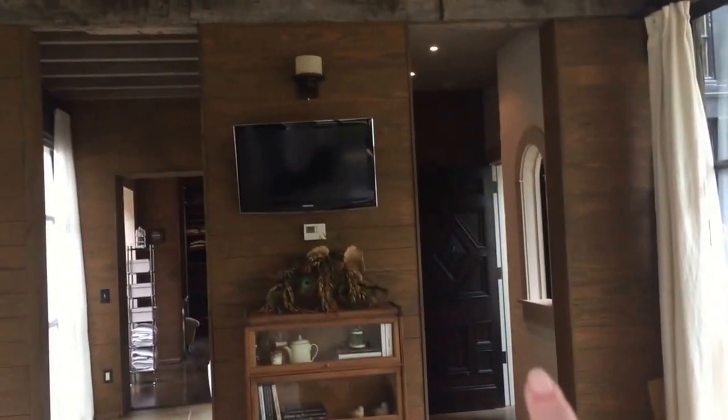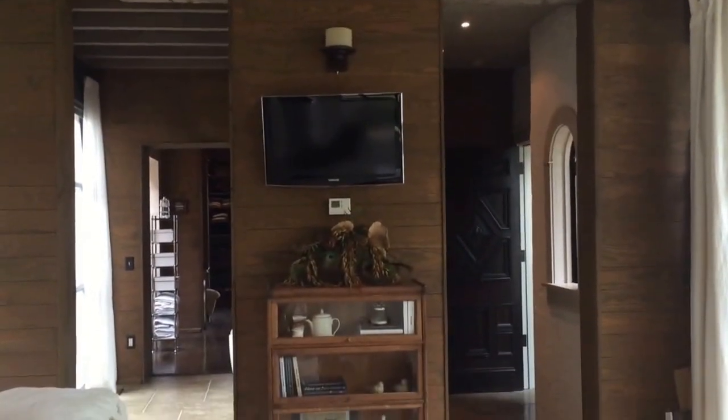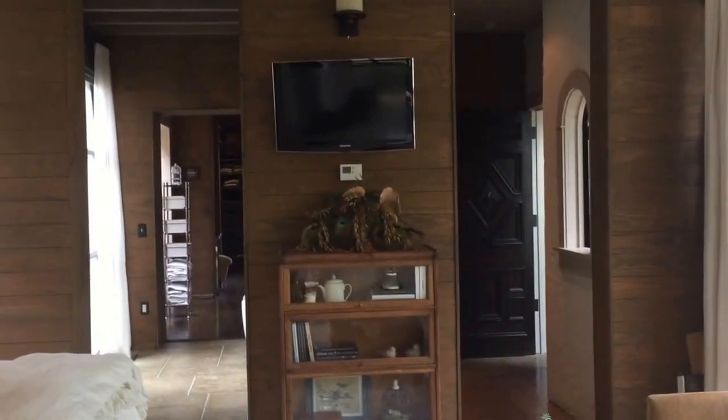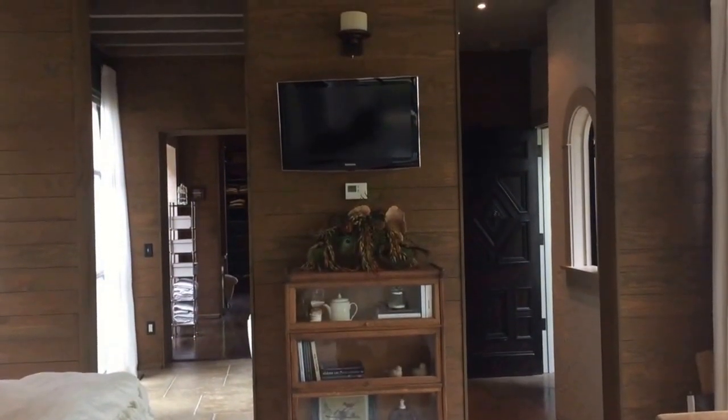But we do come in here and watch TV sometimes. This is where this is the entry. This is where we came in, and so there's my TV and some more of that horizontal wood paneling.